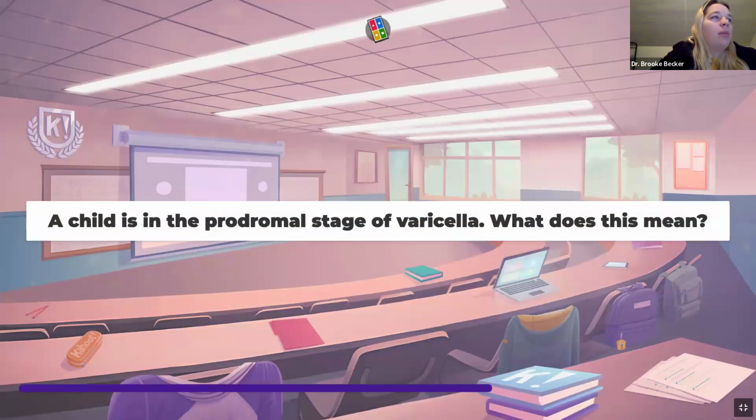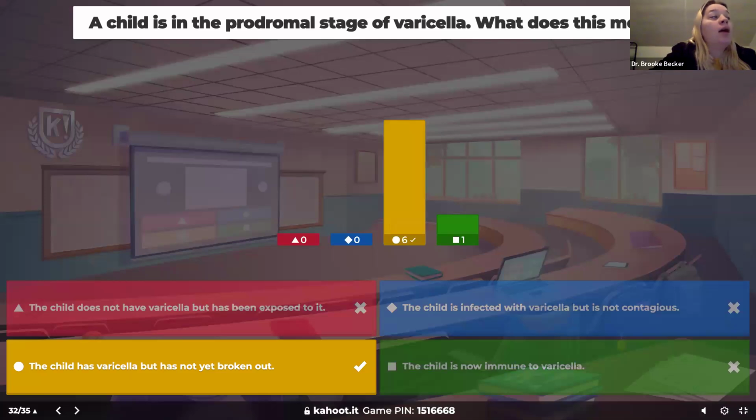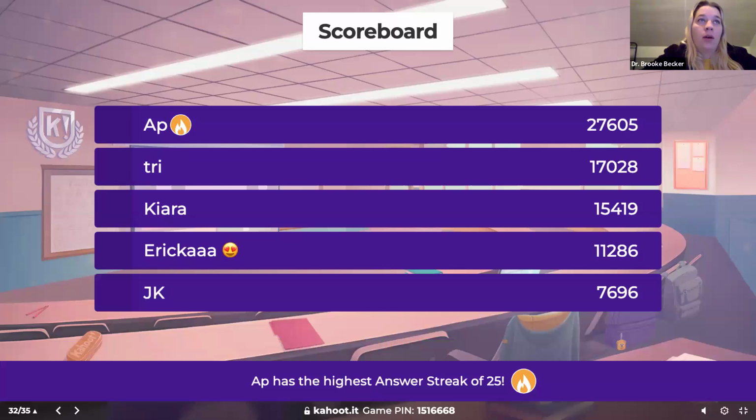Okay. Child in the prodromal stage of varicella. What does this mean? The child does not have varicella but has been exposed to it. The child is infected but not contagious. Child has varicella but has not broken out yet. And the child is now immune to varicella. Prodromal stage. Yes, the child has varicella but hasn't had the rash come out yet. So they are still contagious. Okay. Good.